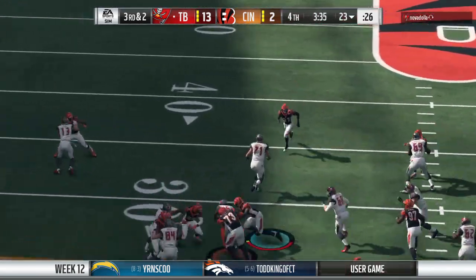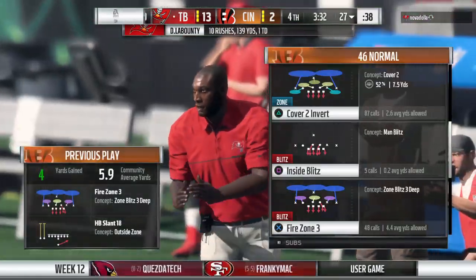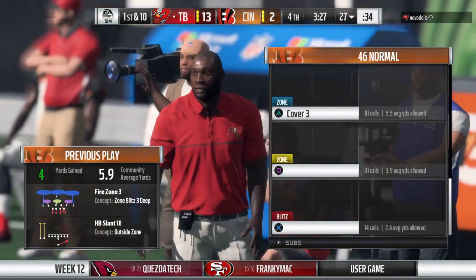Now a handoff as they run left side. And he's able to pick up the first before he's taken down at the 27. A gain of 4 that time as the drive continues.